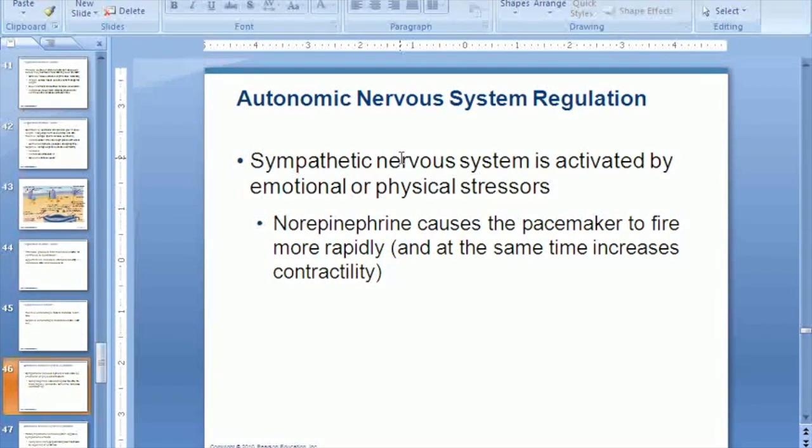Cardiac nerves. They're called the cardiac nerves. Where do they come from? They go to the heart. Where do they come from? T1 through T5. And this is just a reminder from AMP1 that the neurotransmitter of the sympathetic nervous system happens to be norepinephrine.